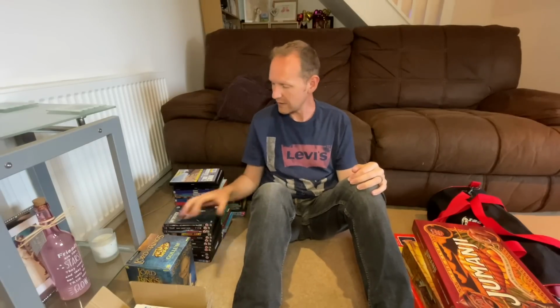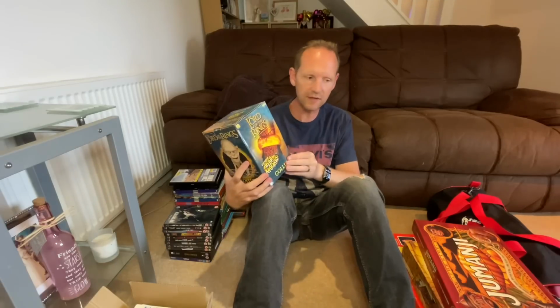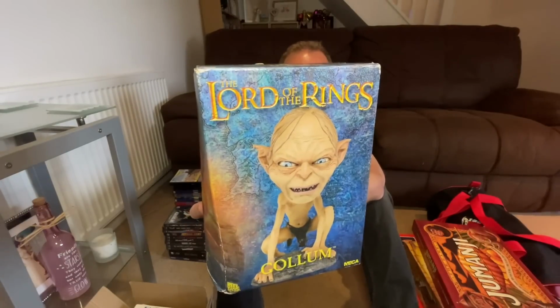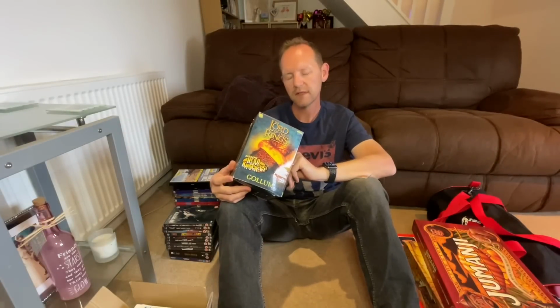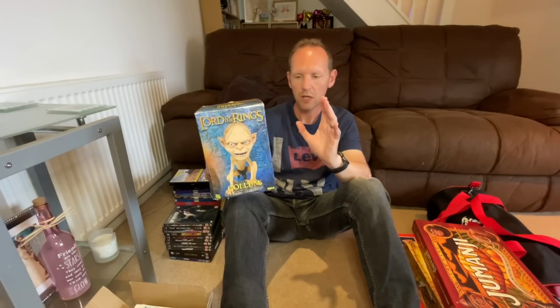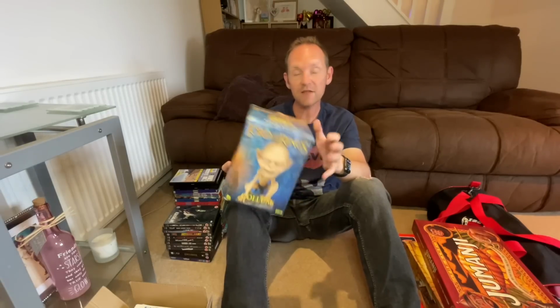What about, let's stick with figures. This was a nice one. I just spotted this. It's a Gollum Necker. Extreme bobblehead. Or is it an extreme head knocker? It's an extreme head knocker. I just saw this on the stall. I was on my last way round, nearly done, and I just spotted it. And yeah, nice find this one.